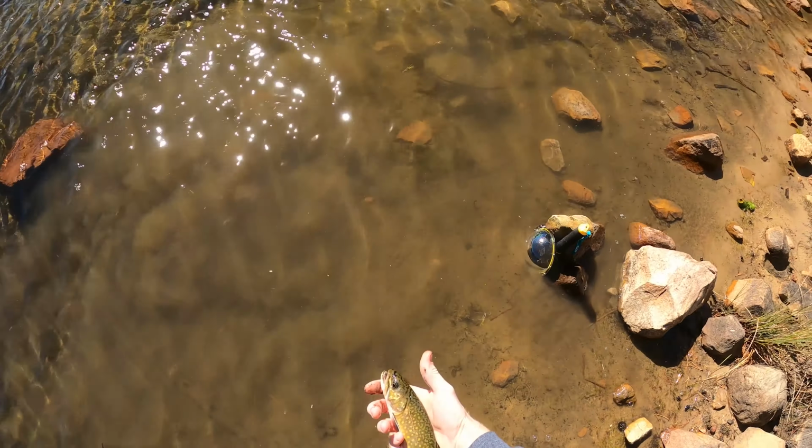Oh my gosh. Whoa. Whoa. Look at that. Look at that trout. Look at that thing. It's got the orange belly. Look at the color on that, huh? Unbelievable. I cannot get used to that color. I mean, that's amazing. I will never get used to that.